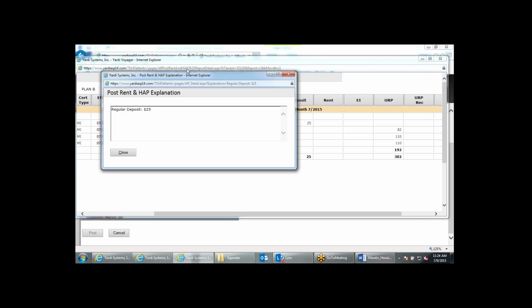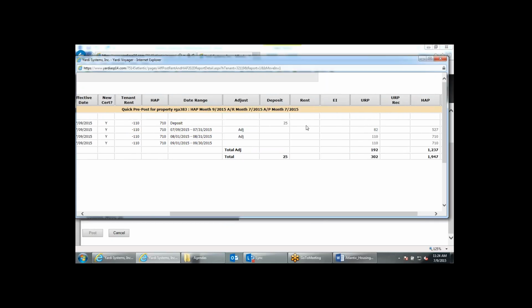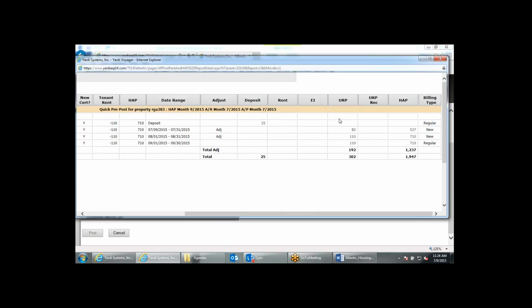Also in the adjust column, there's some ADJs here. This has to do with our affordable and gross potential rent report. We put these in an adjustment column for you since they are not part of July or August regular rent charges. Again, we have our deposit column, which will give us our total deposit amount for our security deposit. If we drill down on that number, it will give us an explanation of where it's getting that. So that's our regular deposit charge of $25. Moving over, there's our rent charges. If we had any, they would show up in this column.